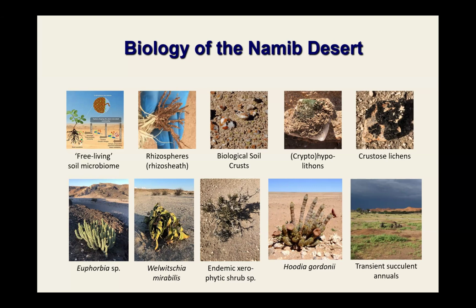A hypolith simply means under a rock. Quartz rocks, if upturned, have this green incrustation on the underside, and that's a unique, cryptic, and very interesting community, the so-called biological hotspots of the Namib Desert. Then you have lichens. The famous lichen fields have been studied for years by many people on the coastal zones.